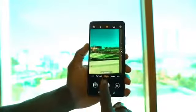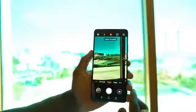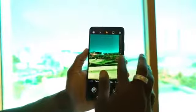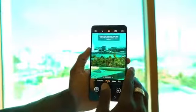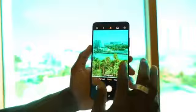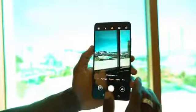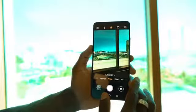So for example, the 40 megapixel wide angle lens has an f1.8 aperture, so you'll be able to get a lot of light in, adequate enough to get sharp images without blowing out the highlights and the contrast too much as well. You have a 20 megapixel ultra wide angle lens with an f2.2 aperture, and even the 8 megapixel telephoto has an f2.4 aperture as well. So you have laser focus, face focus, and contrast focus as well.